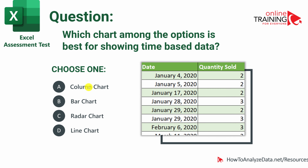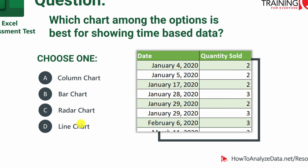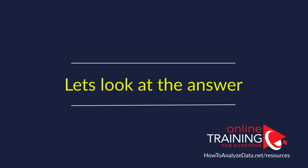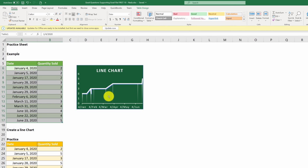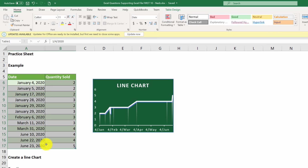Let's look at some considerations and a little description of the charts, which might be helpful. A column chart creates a bar for each data point. Similar to a column chart, the bar chart also creates a bar for each line of the data. And then the radar chart is used for demonstrating the data in 2 dimensions. Now let's go into Excel and look at how we would pick the right answer among these 4 choices. So the correct answer is line chart. And the reason it is the correct answer is because that's the chart that best represents quantities sold over time.